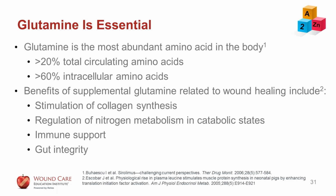Well, because this is one of the ways that we can regulate the nitrogen metabolism. If your patients are breaking down their lean tissues, they're not eating enough, they're losing weight, they're on bed rest, they're losing lean tissues for a variety of reasons, that's called catabolism. They're in a catabolic state.